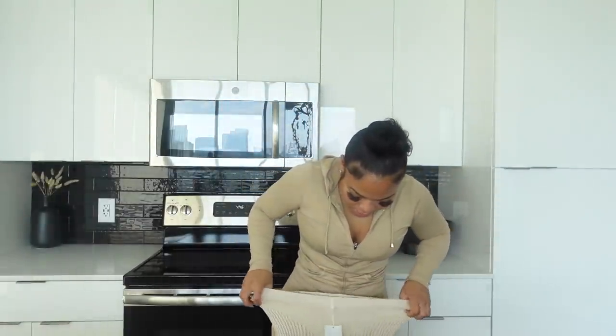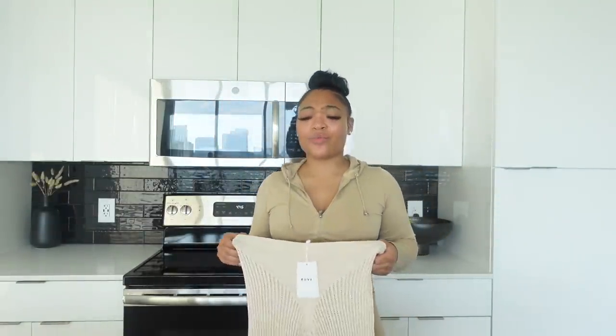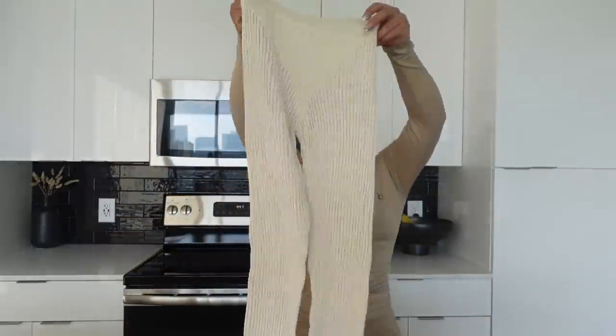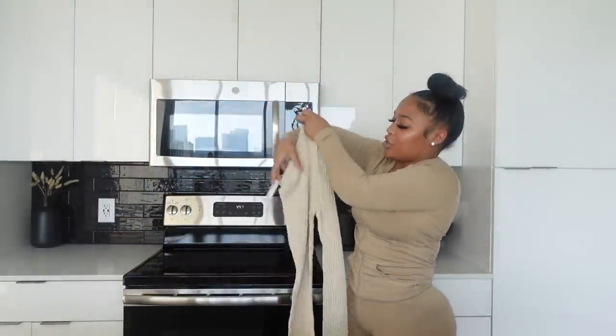And I got them in a small because I haven't been really liking that extra saggy feeling in the private area. I just don't like that. I don't know if I'm getting smaller or what, but I've been needing to get smaller sizes so I don't have that problem. So I got a small in these and they look real stretchy, so I can probably get away with a small. I can't wait to style these. They're so cute.